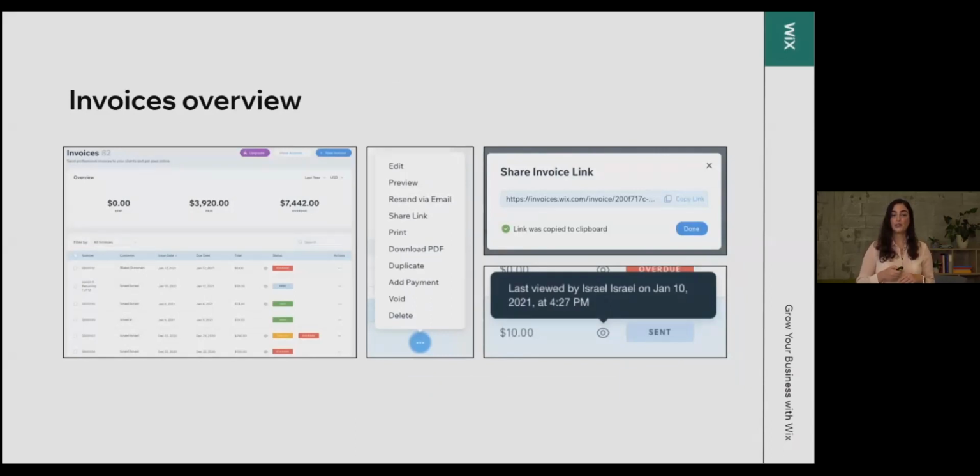Another cool feature that we have here in invoices is the ability to share an invoice link. So let's say Sophie wants to remind her client about an overdue invoice. She can just copy the link and send it via any platform she'd like. It can be WhatsApp, SMS, whatever works best for Sophie and for you. And another thing, just as with price quotes, with invoices you can see when was the last time your client viewed this specific invoice. Really important intelligence.